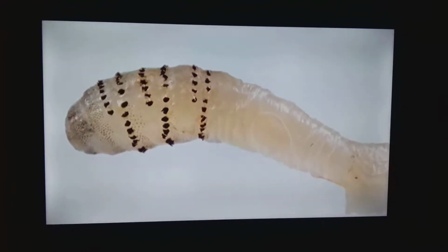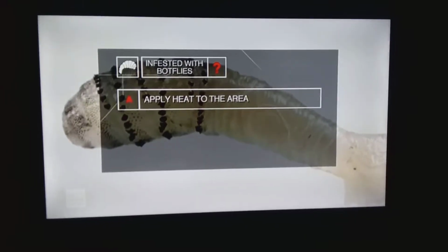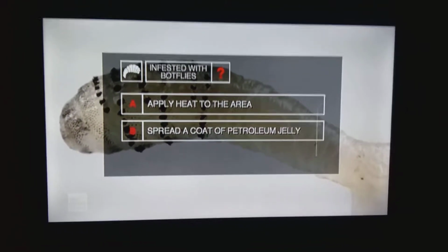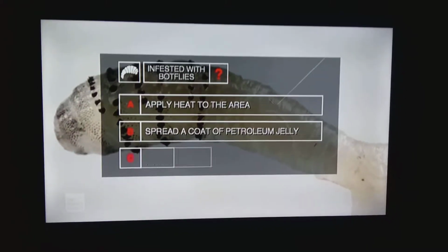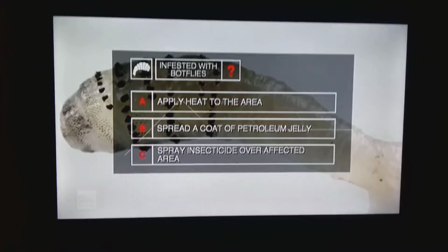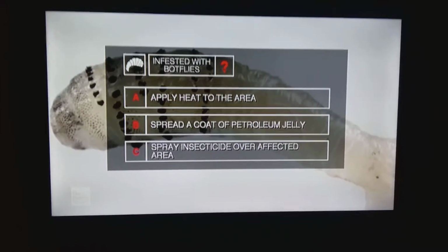How can you get them out? Do you A. Apply heat to the area? B. Spread a coat of petroleum jelly over the wounds? Or C. Spray insecticide over the affected area? It's the stuff of nightmares. How did this happen in the first place?